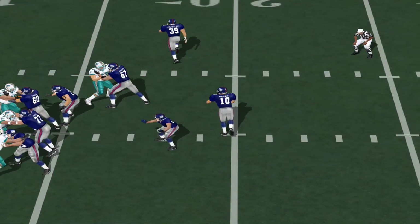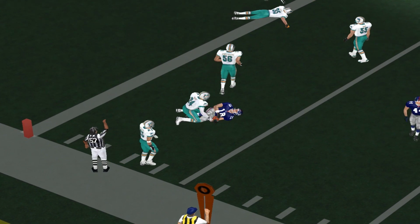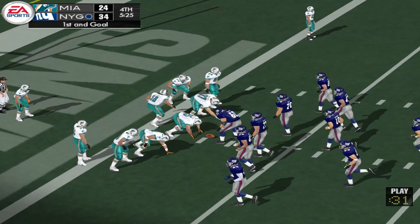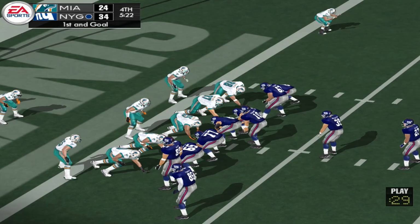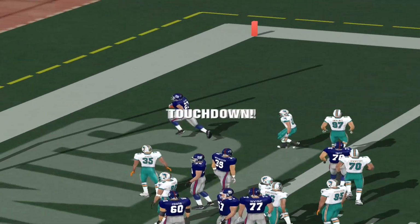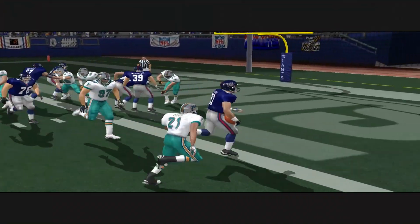So they've had a lot of success so far in the red zone, and they'll try, obviously, to continue that here. This offense having no trouble moving the ball on this drive. Yeah, and this defense is having. And this is the eighth play of this drive. Goes over the run once again. Touchdown, New York. He just got it across the goal line.